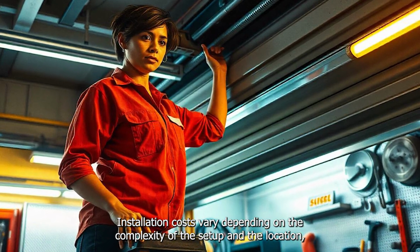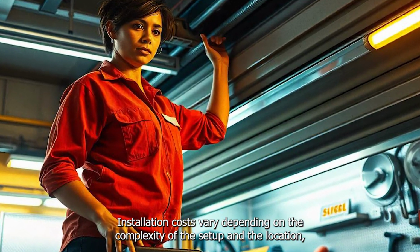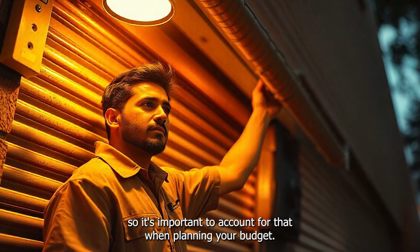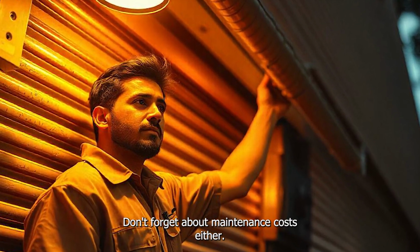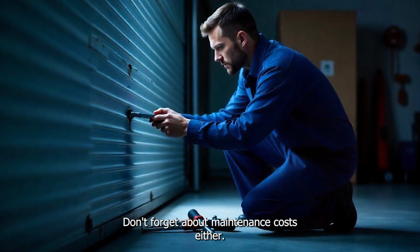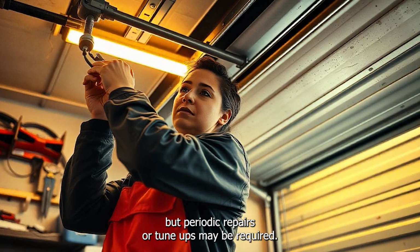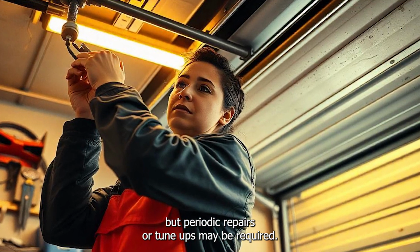Installation costs vary depending on the complexity of the setup and the location, so it's important to account for that when planning your budget. Don't forget about maintenance costs either. Roll-up garage doors are generally low maintenance, but periodic repairs or tune-ups may be required.